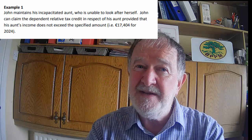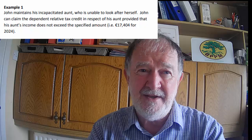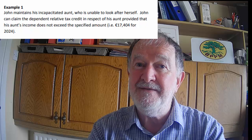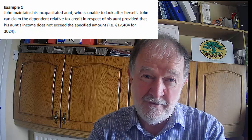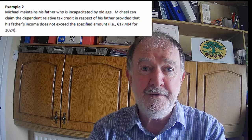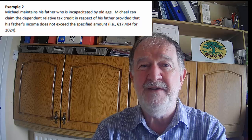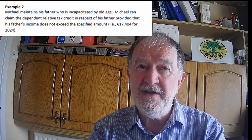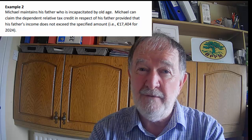Example 1: John maintains his incapacitated aunt who is unable to look after herself. John can claim the dependent relative tax credit in respect of his aunt, provided that his aunt's income does not exceed the specified amount, that is €17,404 for 2024. Example 2: Michael maintains his father who is incapacitated by old age. Michael can claim the dependent relative tax credit in respect of his father, provided that his father's income does not exceed the specified amount, that is €17,404 for 2024.